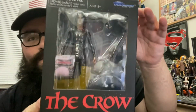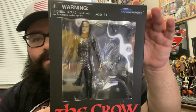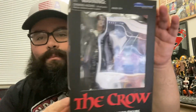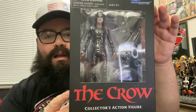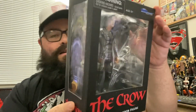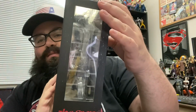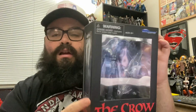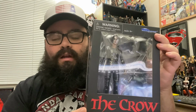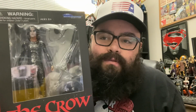These are just barely hitting Walgreens right now. There's probably going to be a fancier comic book shop exclusive down the line. If you go to your local Walgreens, these are like $16.99. Very nicely done. It's a nice box here, similar packaging to the Rocketeer and Tron and Westworld figures that Diamond Select does as well. This is shipping at the same time as a Pirates of the Caribbean Jack Sparrow figure that they also did.